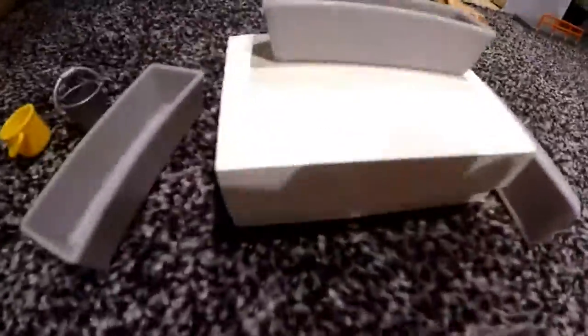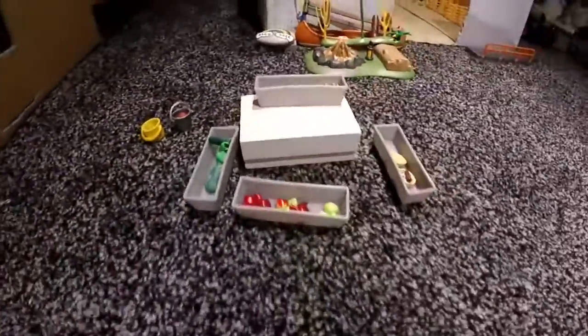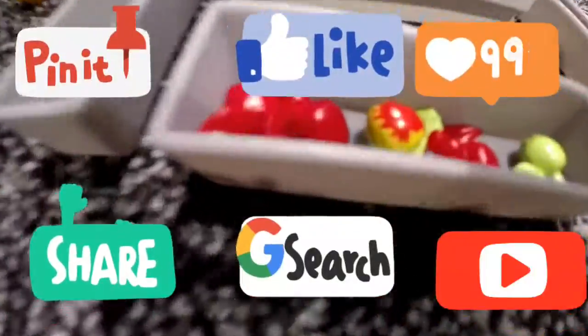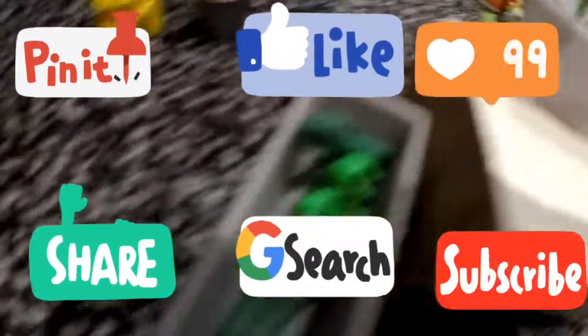So we're going to make the feet in 3, 2, 1. Done. So there's the feet. All done.